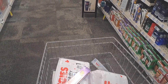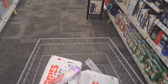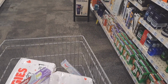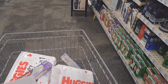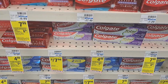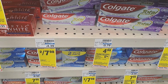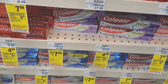And then we're going to do another Colgate deal. Actually, that is going to glitch with the $3 off 2 digital coupon in your CVS app. So actually, these will be okay, guys. So we're going to grab this Colgate toothpaste. That's 2 for $7.98. We're going to grab 2 of those.